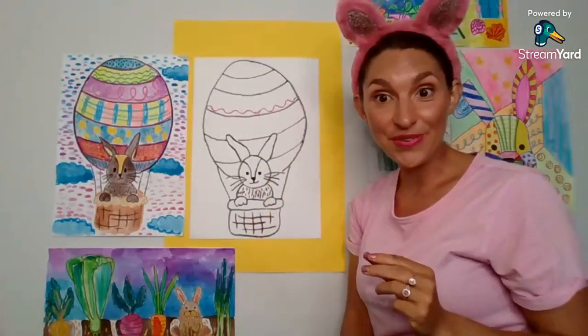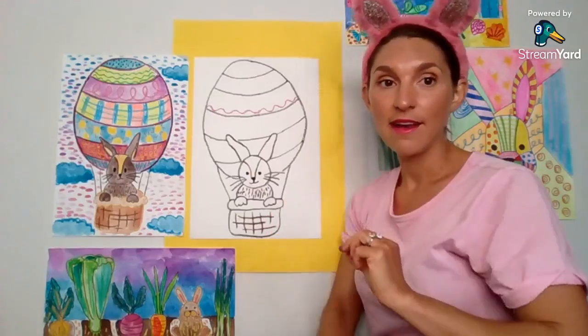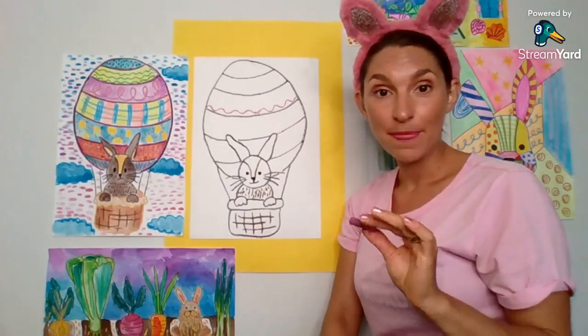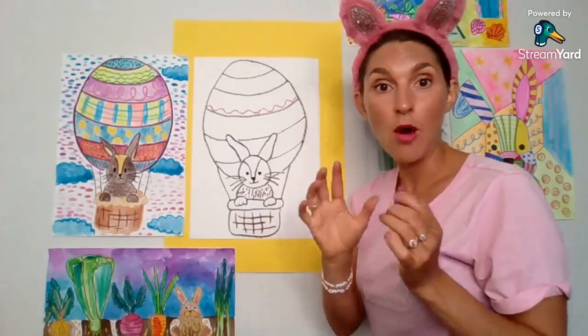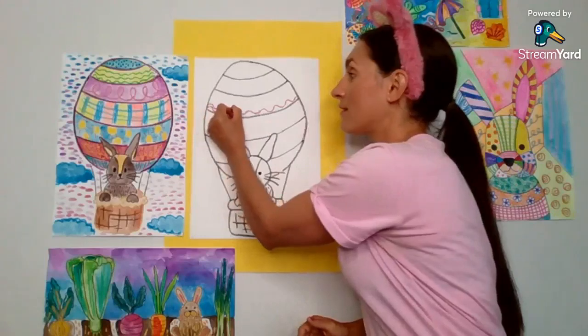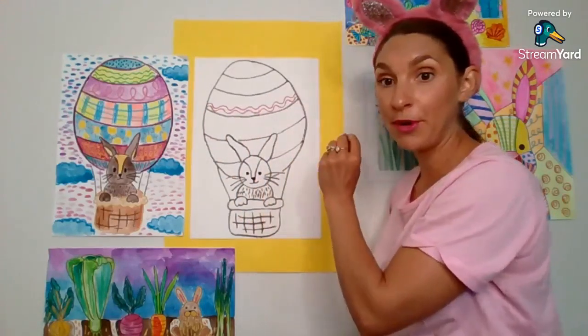What are you going to do? What about polka dots? What about crisscross? What about stars, hearts? Maybe you could do some big thick lines. Maybe you could do little suns. What pattern are you going to do? I'm starting with wiggly lines. Here we go. I'm definitely going to put polka dots on.